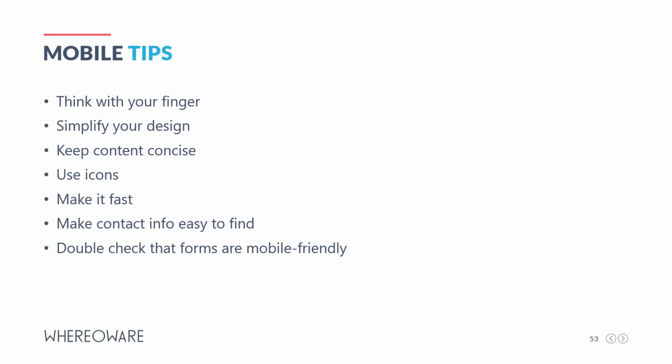Just summarizing some quick tips here for mobile. Definitely want to think about your finger. Buttons, just what makes sense to click. I think the actual pixel guideline there is no smaller than 44 pixels in any dimension.